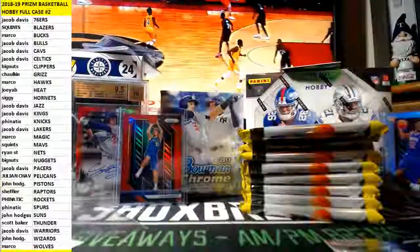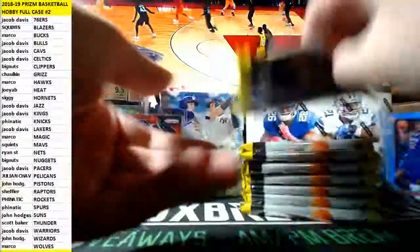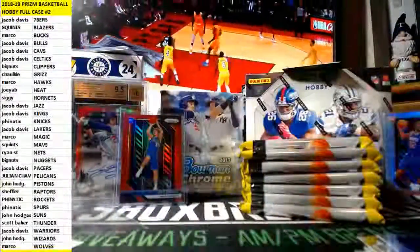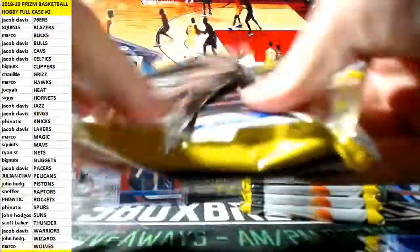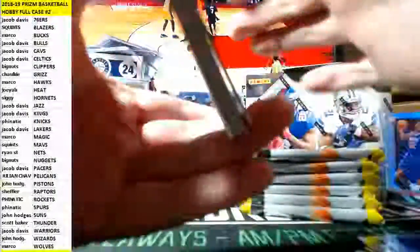Stack of toploaders here. Nice Okafor blue. That's Pelicans. Jordan Bell. $199 that Okafor. Loving the color of this. It looks good this year. Surfaces are clean, no scratchies. They really shine. DeMarcus Cousins. How do you say that guy's name? Svi Mihaljevic. That's Lakers. Cool looking card there.